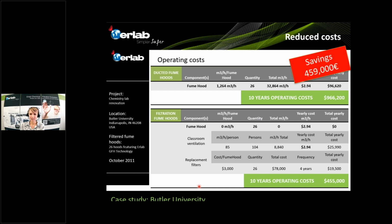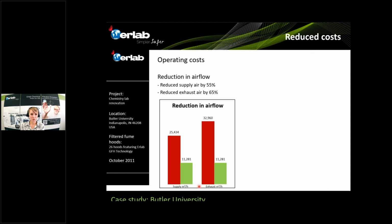So the projects would cost less in construction with filtration, and less in operating. A bit more about operating costs. Let's look at the reduction in airflow before construction, before renovation, after renovation. We reduced the supply air here, and we reduced the exhaust air.